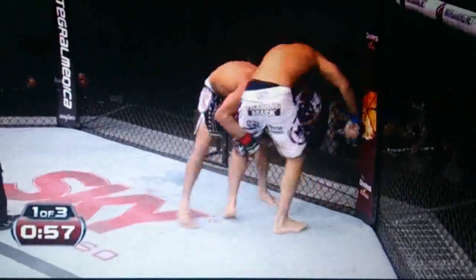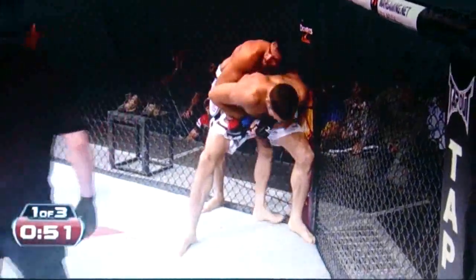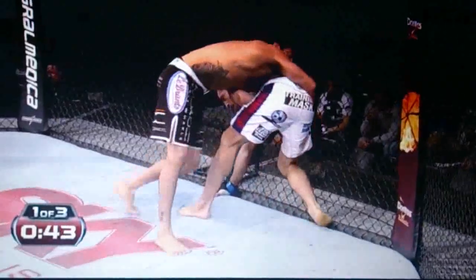Look at that elaborate shot. Spinning back fist from Mitchell. Now Cabral transitions right to the back. So aggressive and fluid is the jiu-jitsu game of Yan Cabral now. Mitchell down to the mat.